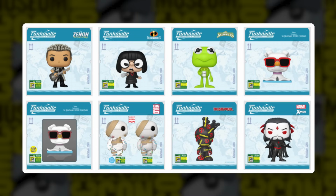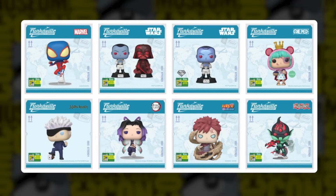Next we have Protozoa, Edna Mode, Kermit, Zero, the glow-in-the-dark exclusive limited Zero, as well as Bandaged Baymax with the glitter variation, the Deadpool Project Fred figure, and Mr. Sinister. More includes Spider-Boy, Grand Admiral Thrawn, Darth Vader, the Grand Admiral Thrawn Diamond Collection variation, Sugar, we also have Gojo, Shinobu, Gaara, and Flame Wingman.